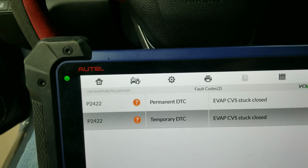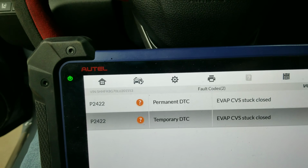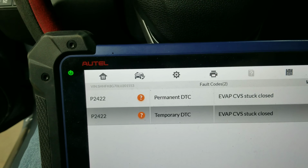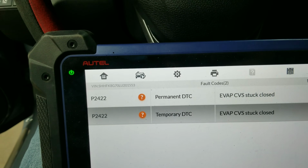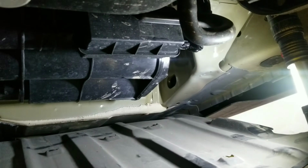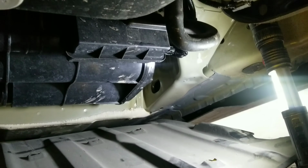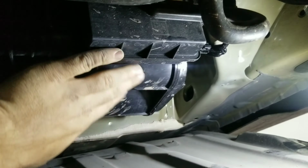So next, we're going to go ahead and test. I'm going to show you where this thing is located, and how to test it to see if it's any good. So again, the code is P2422, EVAP CVS stuck closed. All right, so we are underneath the car, on the back passenger side, just before the fuel tank. There's a charcoal canister mounted on the back passenger side.